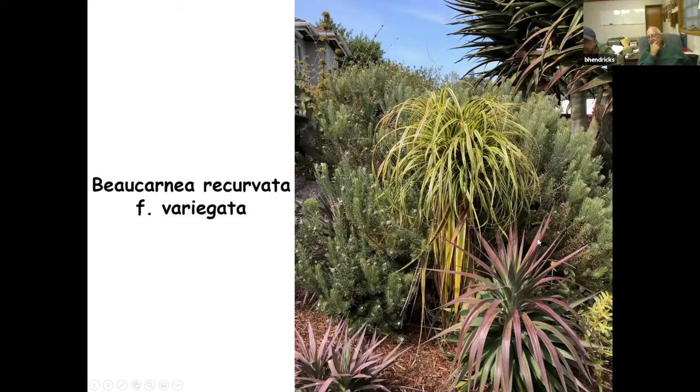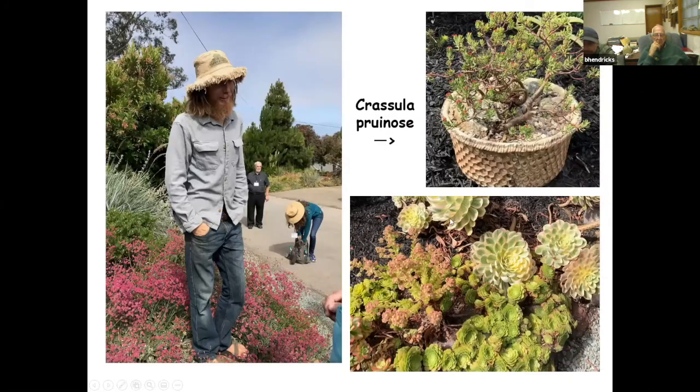This is the Bucarnia recurvata ponytail palm, which you can find around, fairly common, but these variegated ones are very, very hard to find. I wish he would have pulled away some of this foliage underneath to show off the caudex, so you could really tell what it is. But that was definitely my favorite plant, and a lot of other people on the garden tour were really into that one.